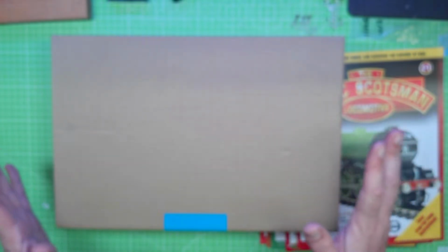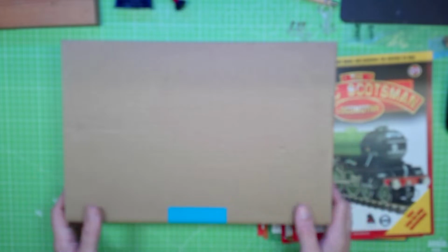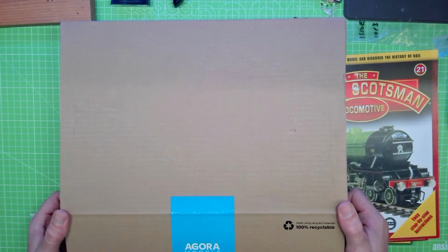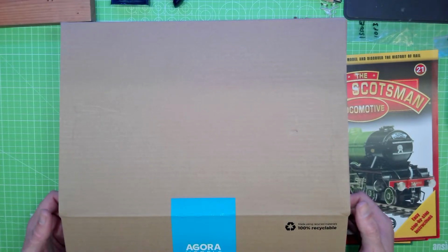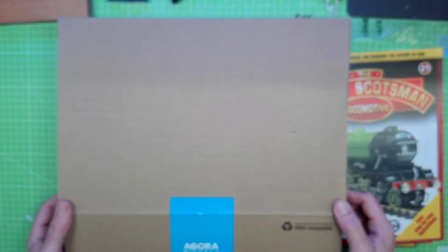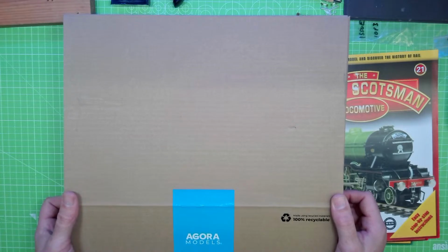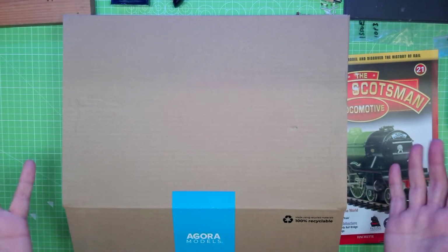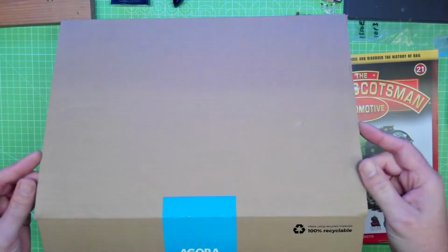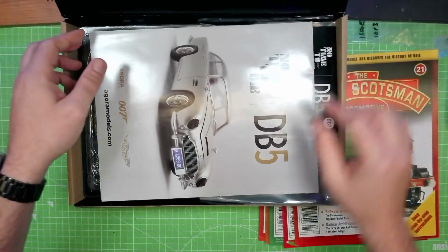Right, so the camera will decide it's going to focus. Pack 1 of the Agora Models build. Now this is the very first Agora Models build that I'm doing. I've not done one before, and having all 12 parts arriving on my doorstep in one go was a bit of a shock. Absolutely massive box, as I showed you, and I'm still teasing you about what I'm going to be doing. So here it is. It is the No Time to Die DB5.